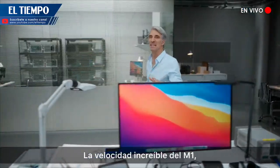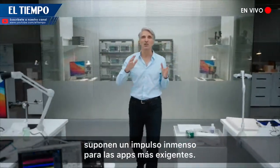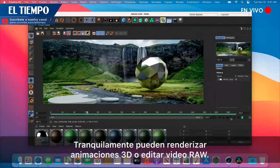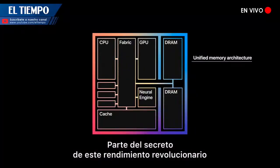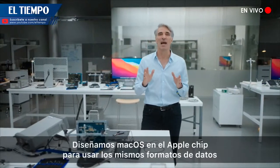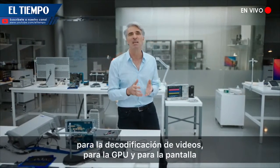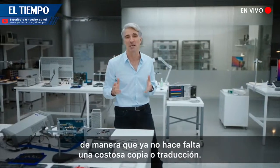The sheer speed of M1, together with macOS technologies like Metal, deliver a huge boost to the most demanding apps. So you can render 3D animations or edit raw video footage with ease. Now, part of the secret behind this breakthrough performance is M1's unified memory architecture. We built macOS on Apple Silicon to use the same data formats for things like video decode, GPU, and display, so there's no need for expensive copying or translation.